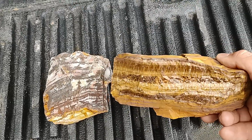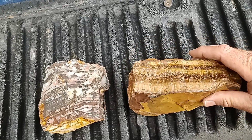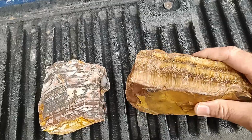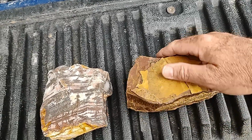I don't know if it shows anything better on this side. But if I cut and polish this, oh, this is going to be an amazing rock. Just crazy beautiful. I can't wait to do that.